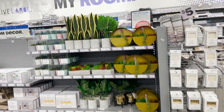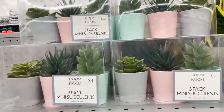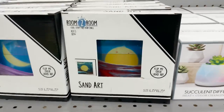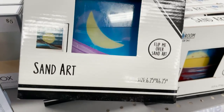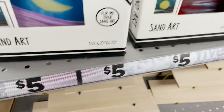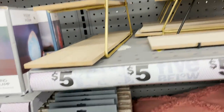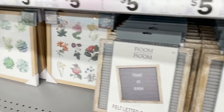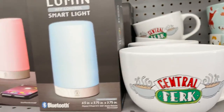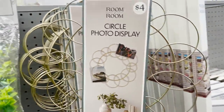So I'm gonna go over here to the home decor. I love the succulents, they're super cute. We have multi-pack ones, $4. And these little stained art pictures. These are really cute. I have the moon one. They have these little trays that you can decorate. So you can put your candles or little decor. They have the felt boards, little pictures, these little cute mugs. And look at this little circle frame. This is cute for your photos.